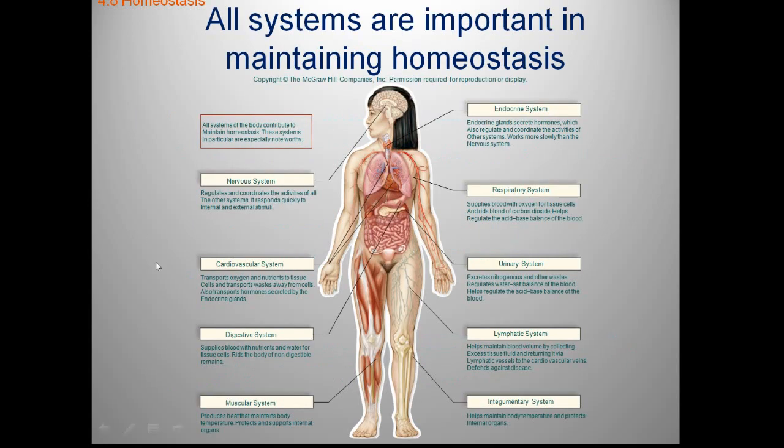This is just a chart from your book that explains how all the different systems help to regulate homeostasis. We're going to go over all of those more in depth when we get to that chapter in the book. So I just want you to read over this and get an idea of how it works.